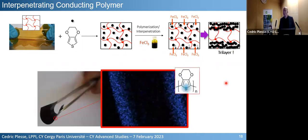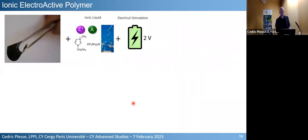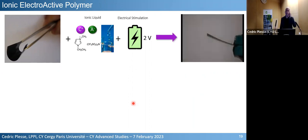On this picture, you can see the membrane after incorporation of the conducting polymer, so it's becoming fully black and shiny. And if we look at the cross-section, and we are doing a sulfur mapping, because sulfur here is a chemical signature of the presence of the conducting polymer, we can see these blue dots close to the surface, having this tri-layer architecture. So the next step is what? To incorporate the ionic liquid, to stimulate it with a low voltage, typically 2 volts, and to get this actuation in open air.